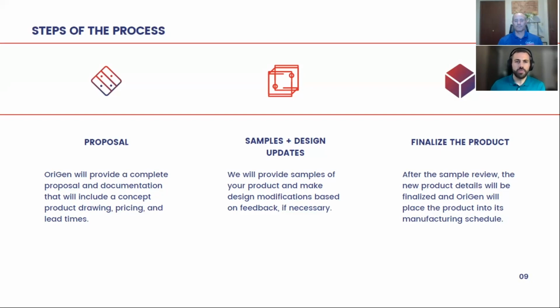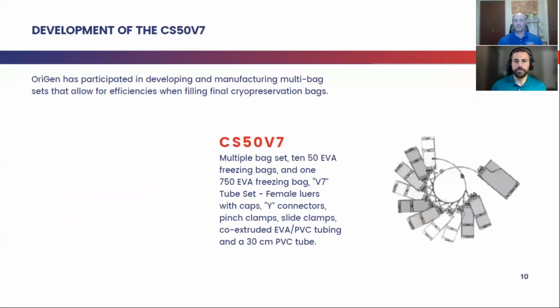Next in this presentation, we'll let Dave get started, and we'll start talking about an actual design and development project that we achieved here at OriGen a couple years ago. As you can see, the project we're going to be talking about is what eventually became known as CS50 V7. This is an 11-bag multi-bag set that has 10 CS50 bags and one larger CryoStor 750 bag.